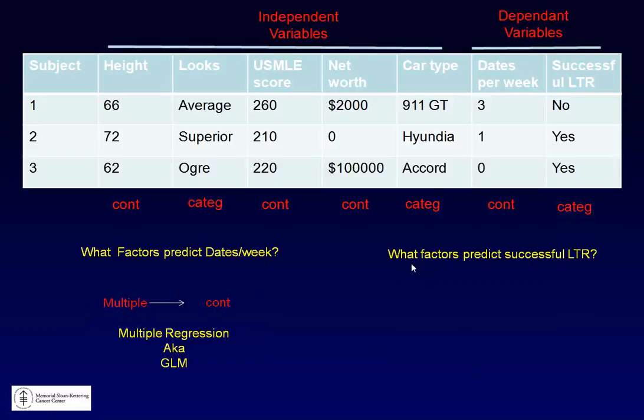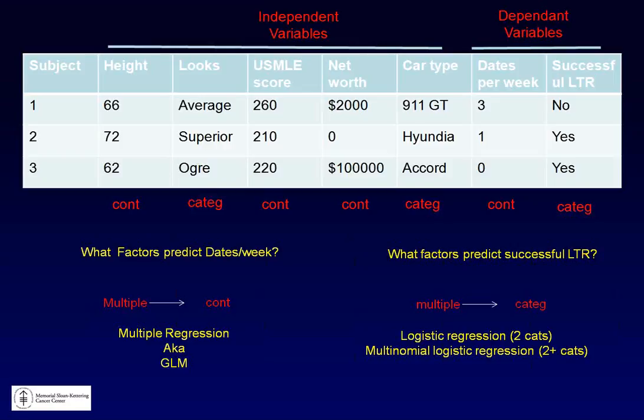Or alternatively, what are the factors that predict successful long-term relationships? This is that yes-no categorical variable, so multiple factors predicting a categorical variable. When there are 2 categorical variables, like a yes-no, we call that logistic regression. And when there are multiple categorical variables, we call that multinomial logistic regression.